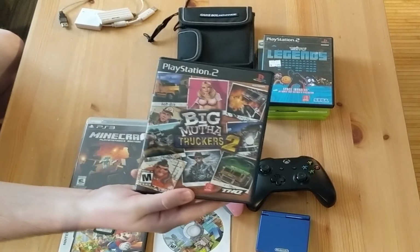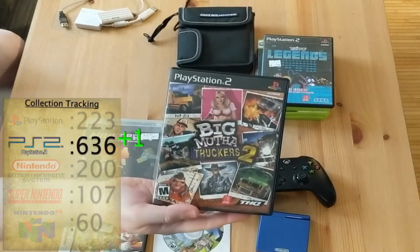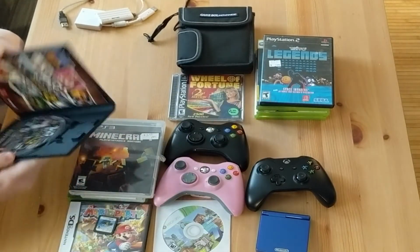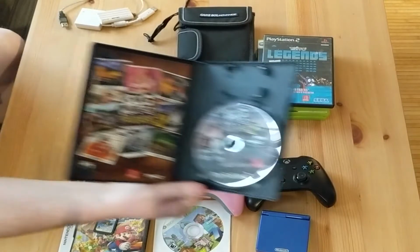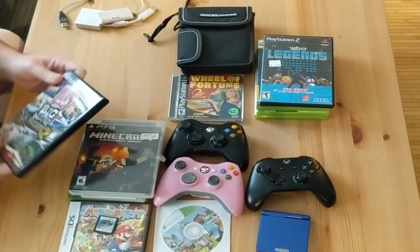This was $3 for Big Mutha Truckers 2, and that is for the collection. So another game that is in good condition. The price was okay at $3, so picked it up. And it's just another common to knock off the list.